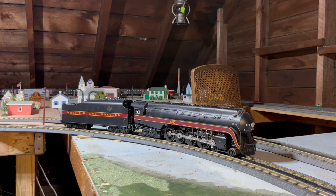Rolling in here at spot number 1 is Norfolk and Western Class J 611. I know this isn't the 611, so just bear with me. It's the only model I got of the Class J. It's an MTH model. But we're going to talk about the 611 here today. Commonly known as the Spirit of Roanoke and the Queen of Steam, it was a Norfolk and Western Class J 4-8-4 Northern streamlined locomotive. This baby was built in 1950 by the Norfolk and Western in the East End shops in Roanoke, Virginia. It was one of the last mainline passenger steam locomotives to ever be built in the United States.